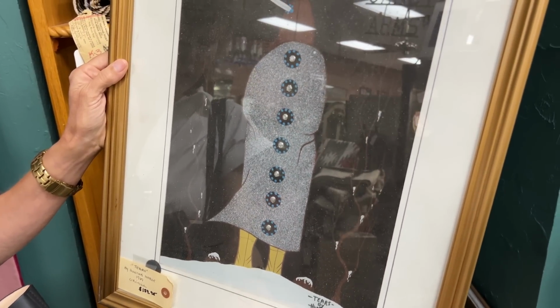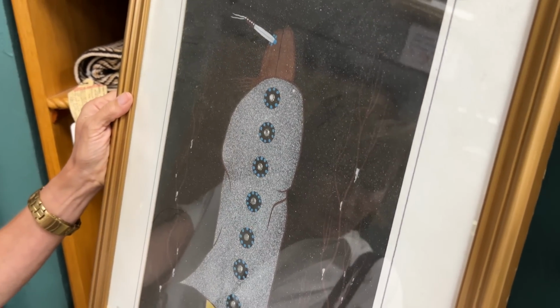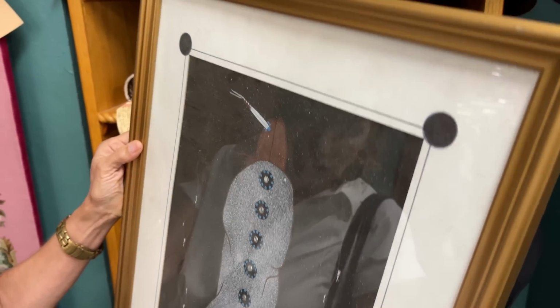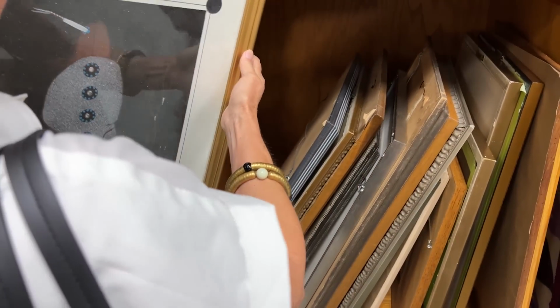This one is Tears by Hunting Horse. That's an original, 1989. It's just called Tears by Hunting Horse. That's beautiful.